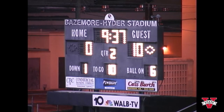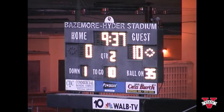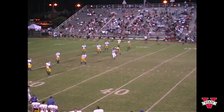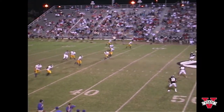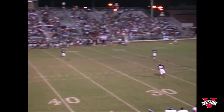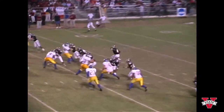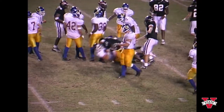South Conference champions in 2000 and 2001. Chris Hatcher, GSC and South Region Coach of the Year the past season. Aaron Jenkins on the far side, Reggie Mosley on the home side. Need a big return. There's another line drive kick. Fielded there by Reggie at the 9, back to the 25, the 30, and dives across the 35.